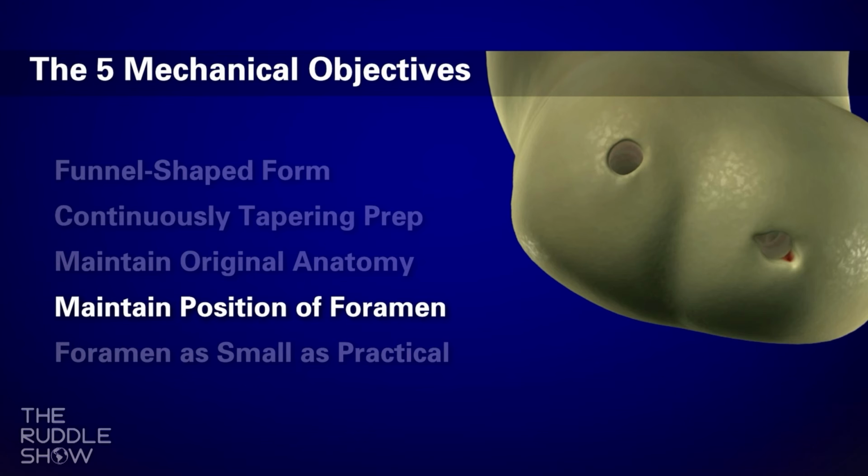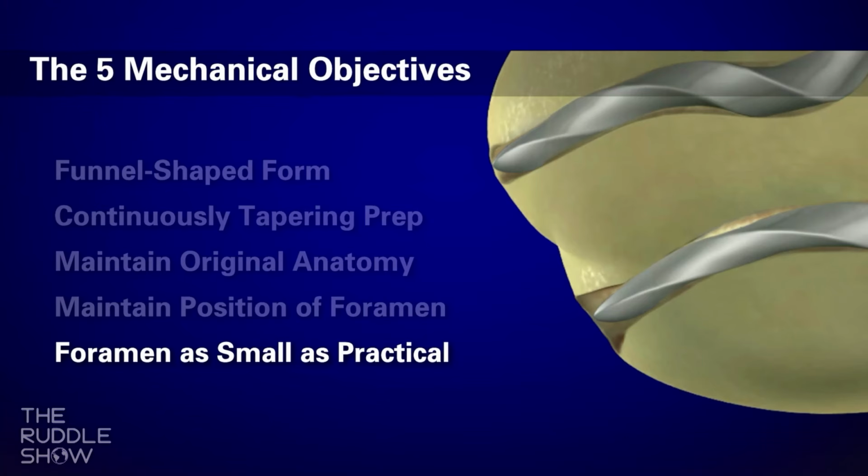One of the most common things I saw in failures was people would relocate the foramen on the external root surface. So the foramen physiologically in its relationship to the bone should not deviate. They should always maintain the orientation. It might get a little bit bigger, but we really don't have to do a lot of work enlarging the foramen if we have all the other four I just talked about. And finally, I guess the last one would just be keep the foramen as small as practical.